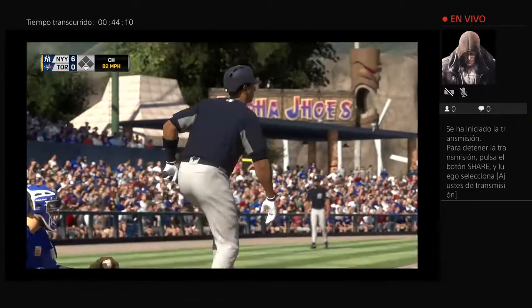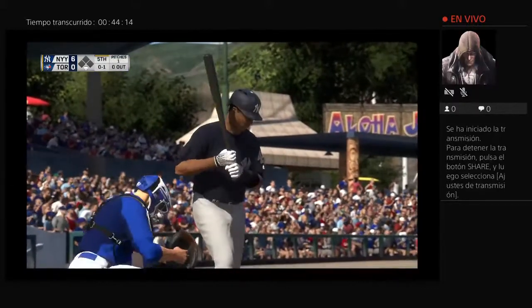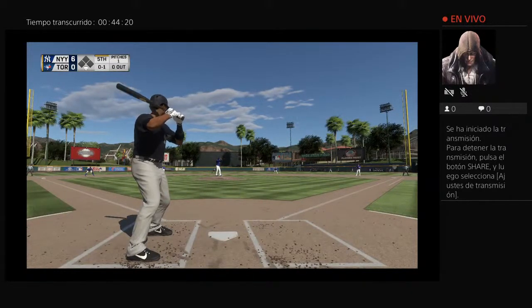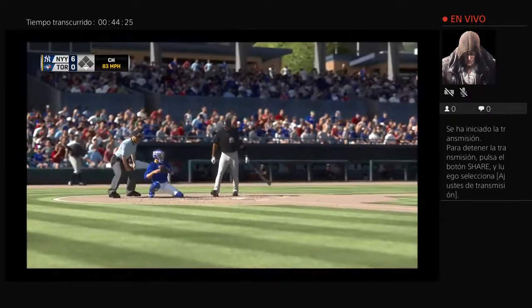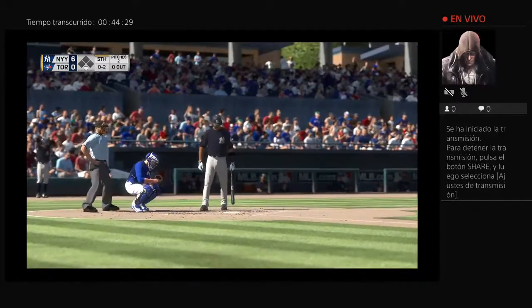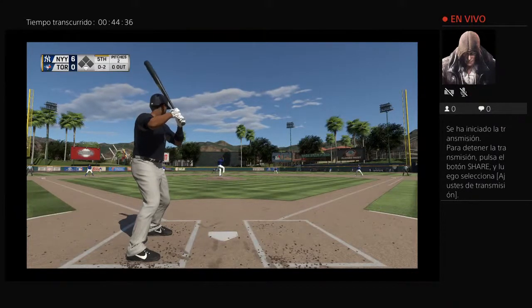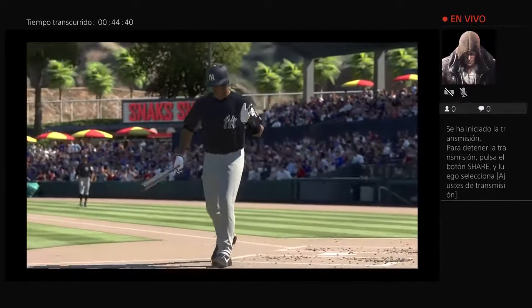Oh, and just a miserable effort there. It's 0-1. Not much to say about that swing other than it should have never happened. A great job of changing speeds there. It's 0-2. Into the windup. Here comes the 0-2 pitch. And a changeup swung on and missed for the first out.